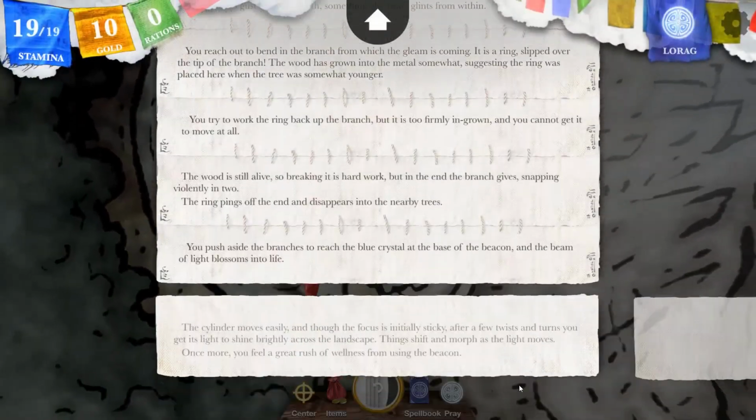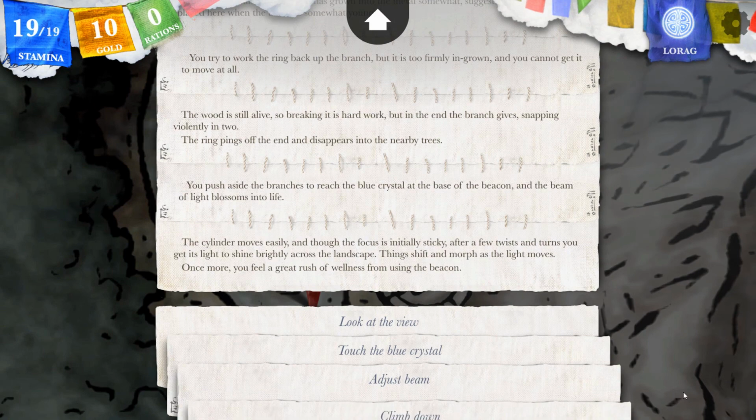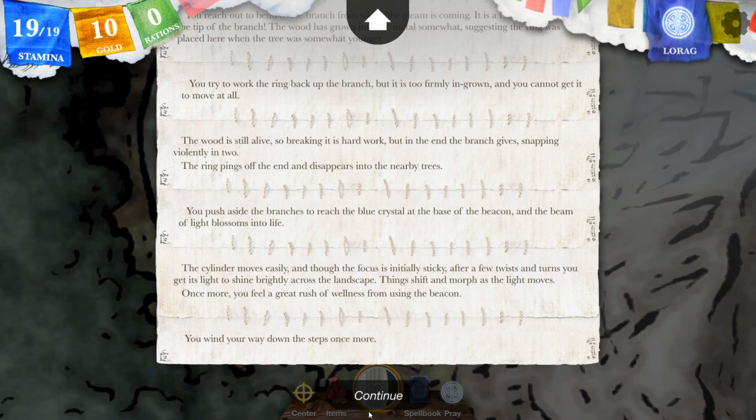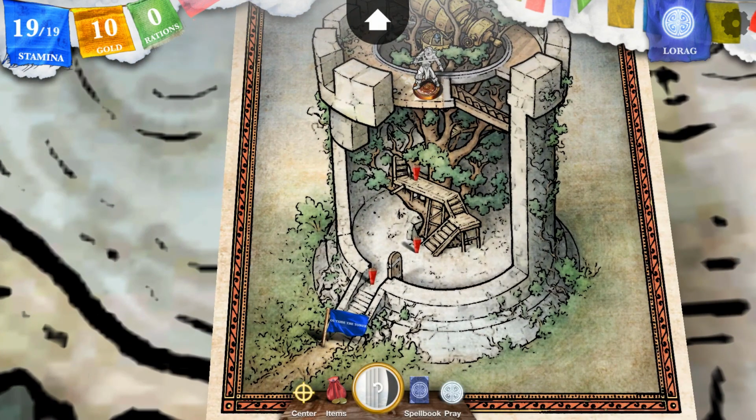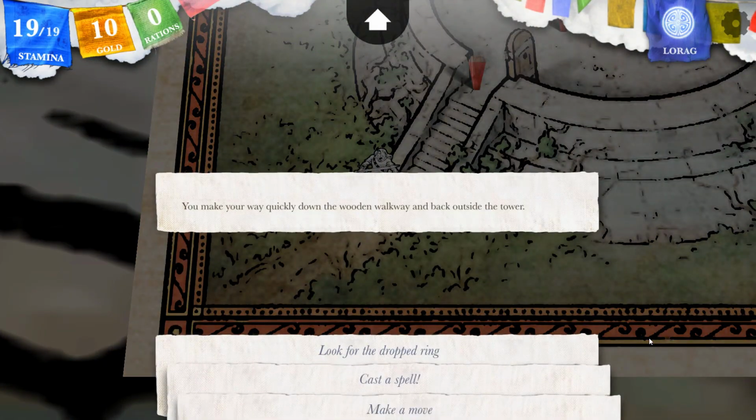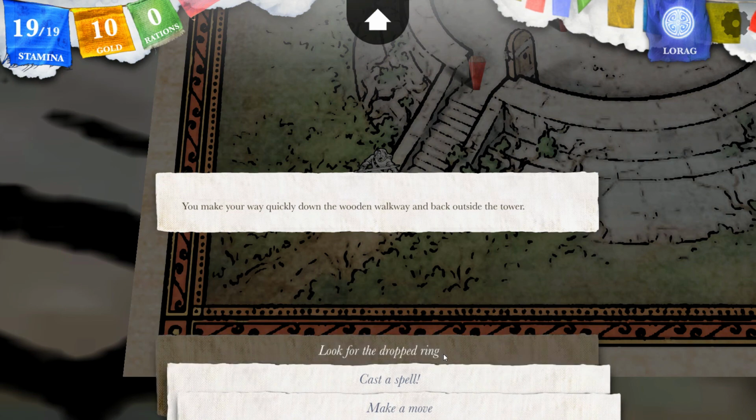Right? The cylinder moves easily, and though the focus is initially sticky, after a few twists and turns, you get its light to shine brightly across the landscape. Things shift and morph as the light moves. Once more, you feel a great rush of wellness from using the beacon. You wind your way down the steps once more. You make your way quickly down the wooden walkway and back outside the tower.